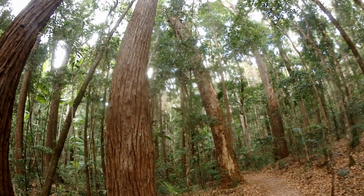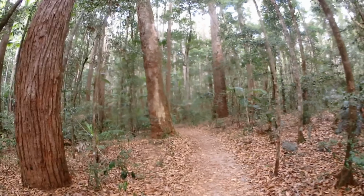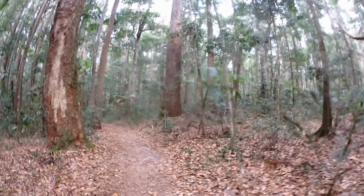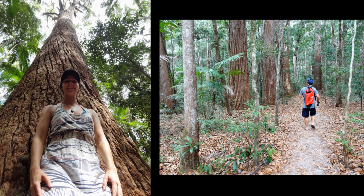This area was headquarters of Fraser's forestry operations. Kauri pine, satinay, and hoop pine were heavily logged from 1863 to the 1950s.